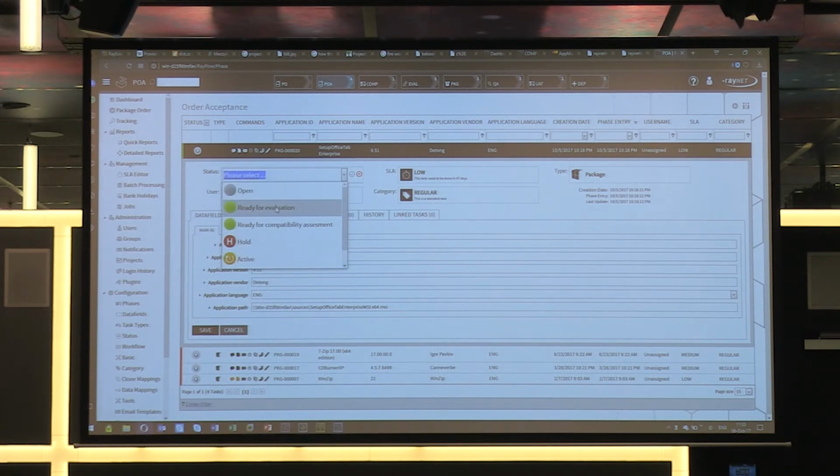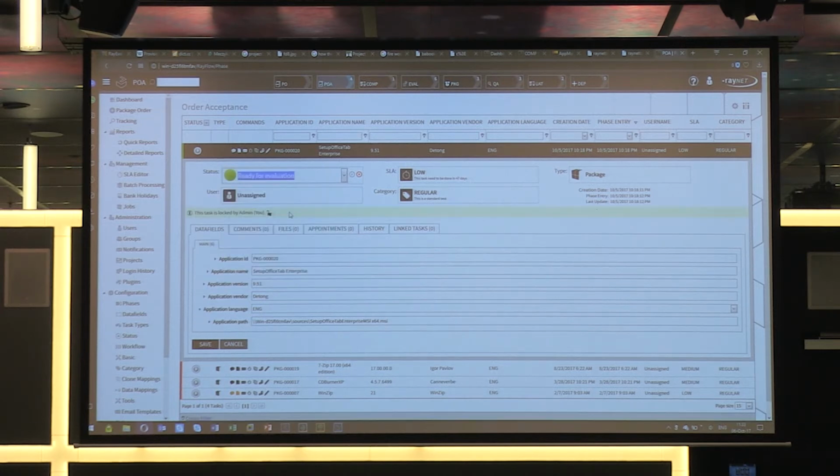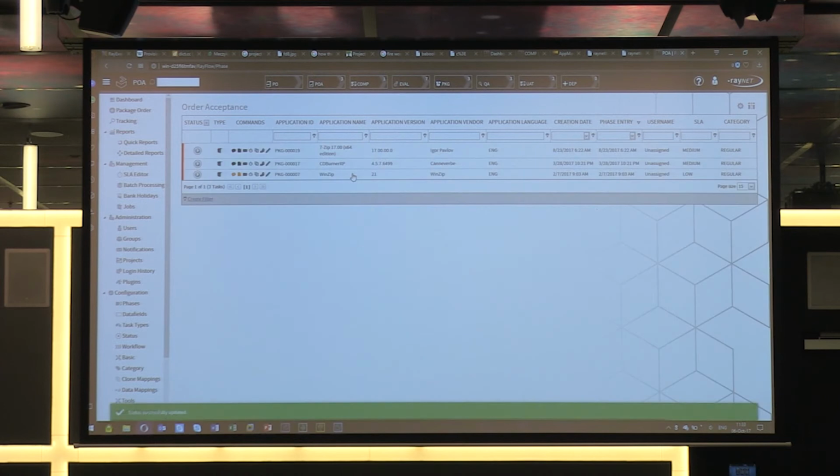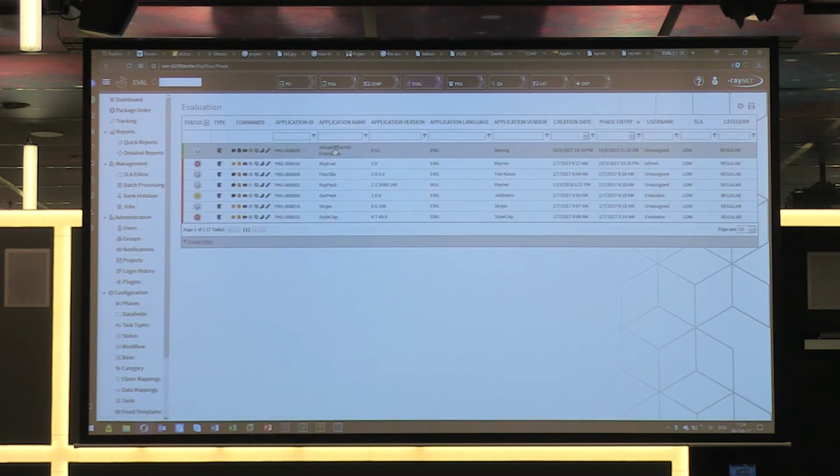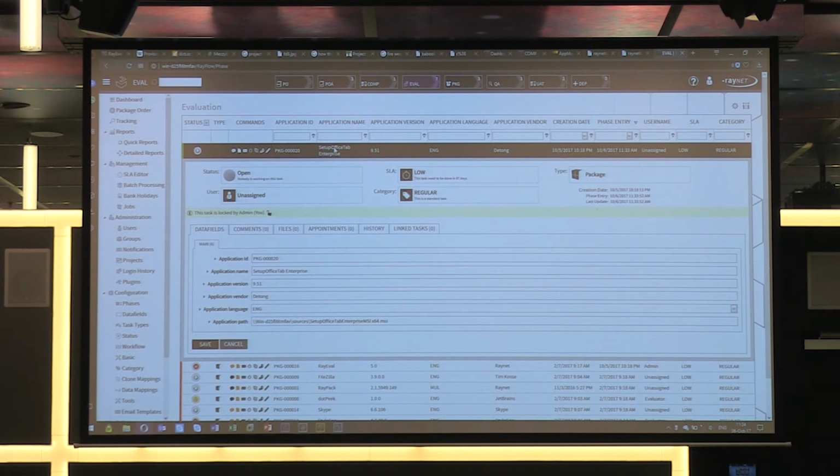Some of the statuses may trigger transitions, so if I press ready for evaluation over there, I will travel to the eval phase. So I will do that, and I will, for the time being, skip that compatibility part, which I explained on the first slide, just to make it faster at that point. So if you accept that, the package will be gone from the POA phase and will be shown instead in the evaluation phase.